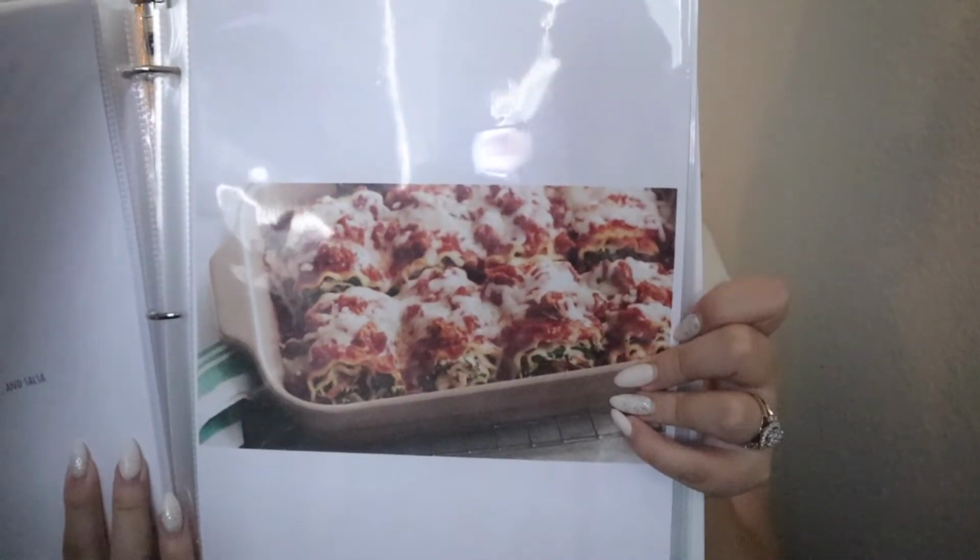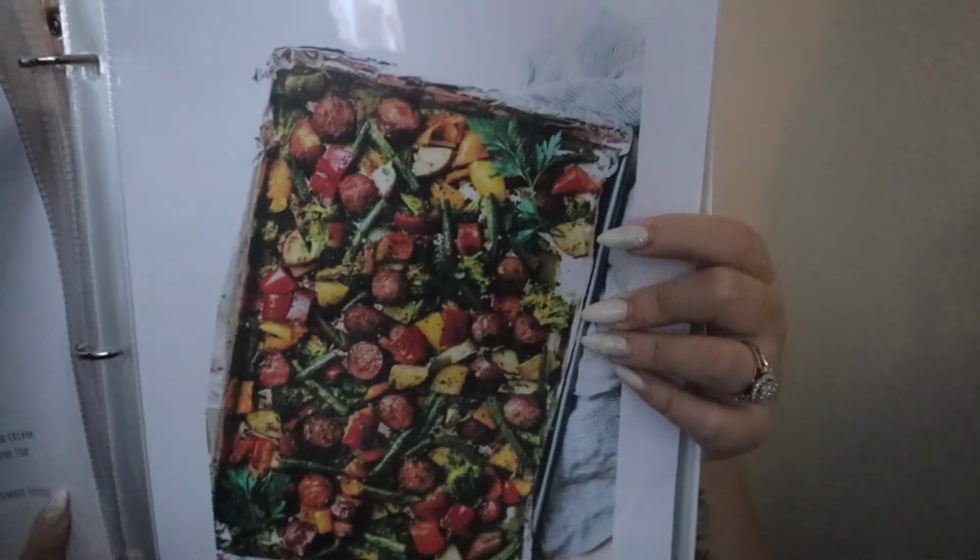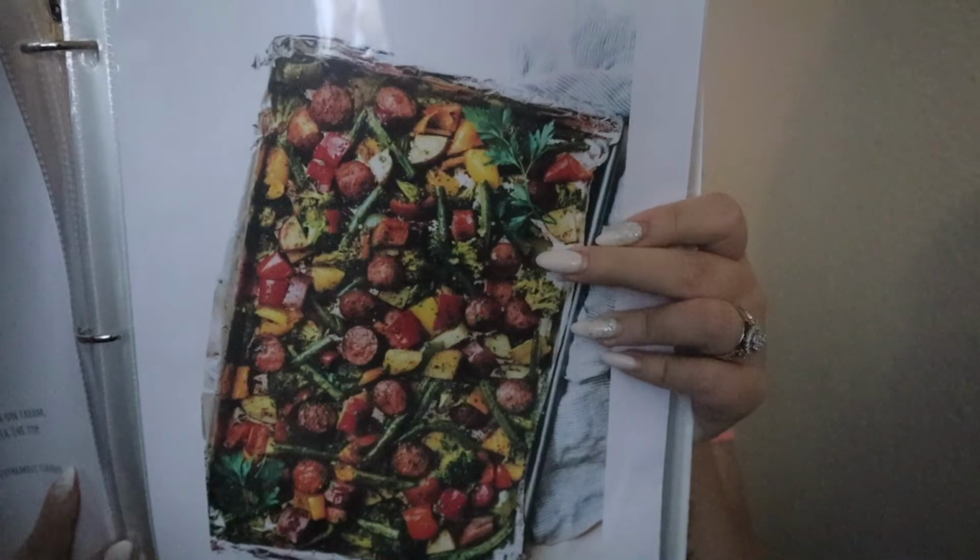These are the lasagna rolls that I'm gonna make today. And then on the back side are the instructions and ingredients. Although I already know how to make it, sometimes I forget how long to bake it for, so I needed that, and then the ingredients. Once we finish the lasagna rolls, they usually last us about 2 to 3 days because it's a lot. After that, I'm gonna try and make this. Looks so good.